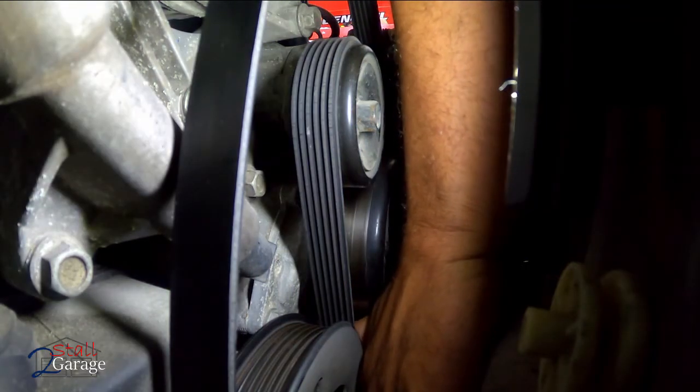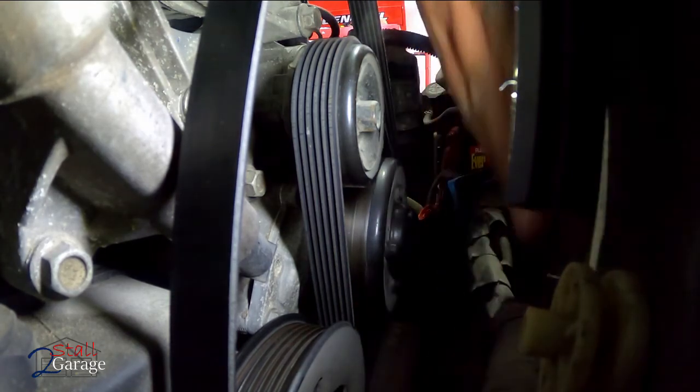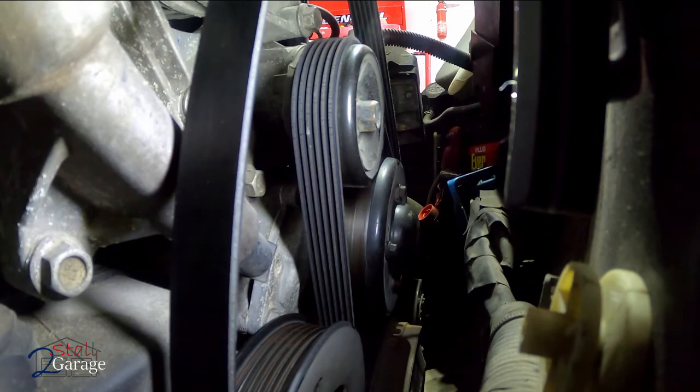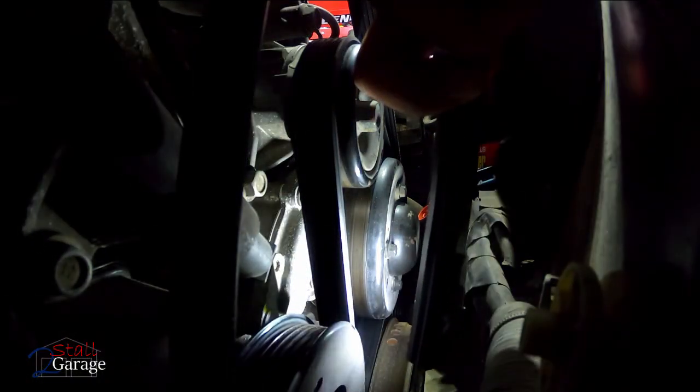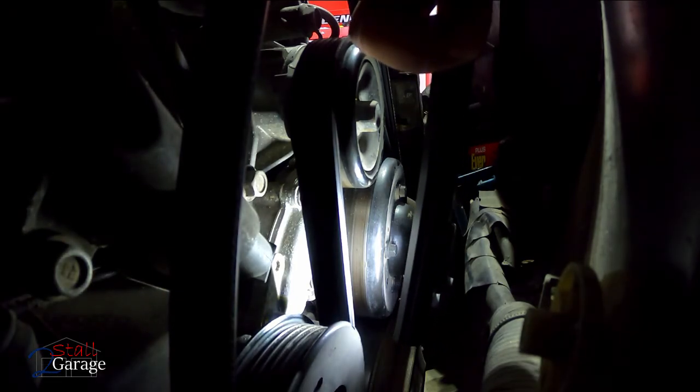Got my thumb on it. It's hot down here. See if I can back it off. There it goes. Are we off? We are off. It was about 88 degrees out today, so the engine is holding heat quite nicely.